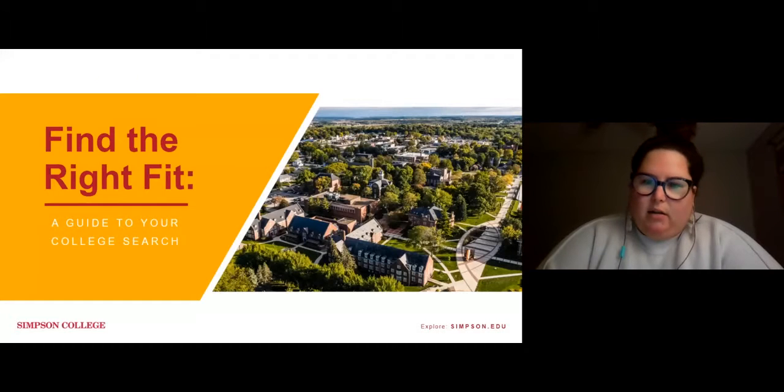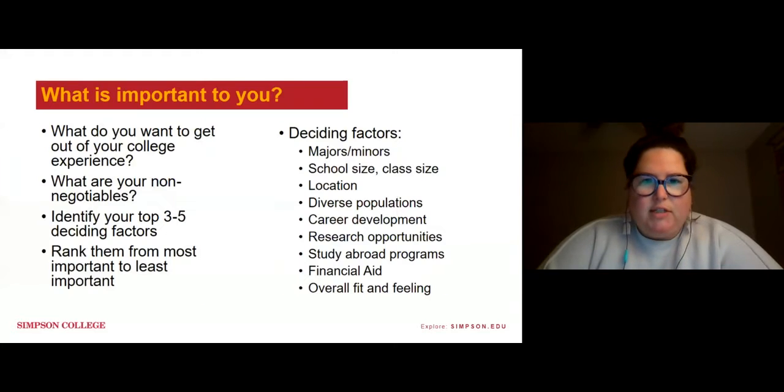So we're going to jump into the beginning part of your college search, which is figuring out what is important to you. If you're just getting things started, you probably are receiving a whole bunch of emails. You're receiving a lot of snail mail from schools you didn't even know existed. And maybe you're feeling a little bit overwhelmed. That is absolutely normal. That is exactly how I felt when I was going through my process.